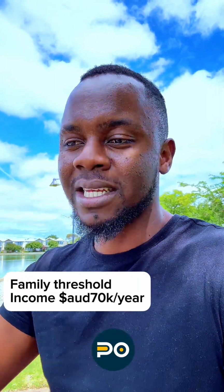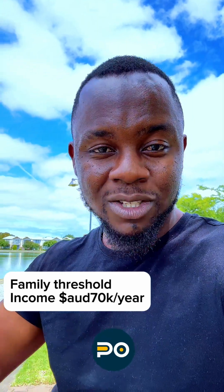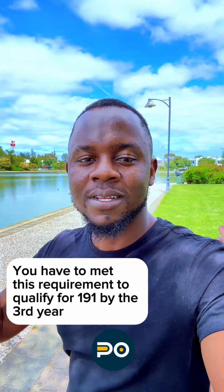What that means is that if you're on this visa, the government changed some rules last year. There's a particular clause on family threshold income. Even if you're single, you're expected to make at least $70,000 annually to qualify to stay on this visa and meet the requirements, so that by the third year you can easily apply for your permanent residence. As I said earlier, this is just the funny thing that has come with this visa.